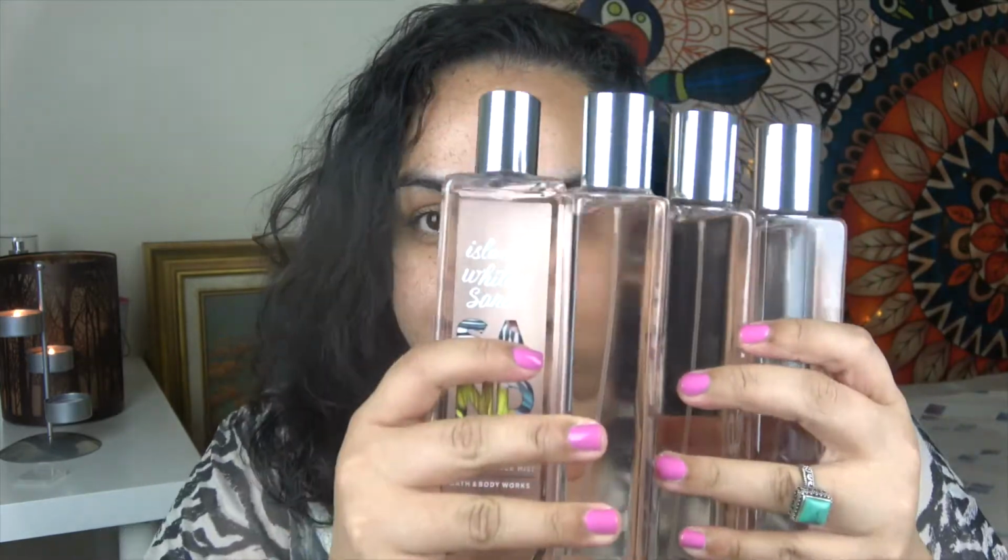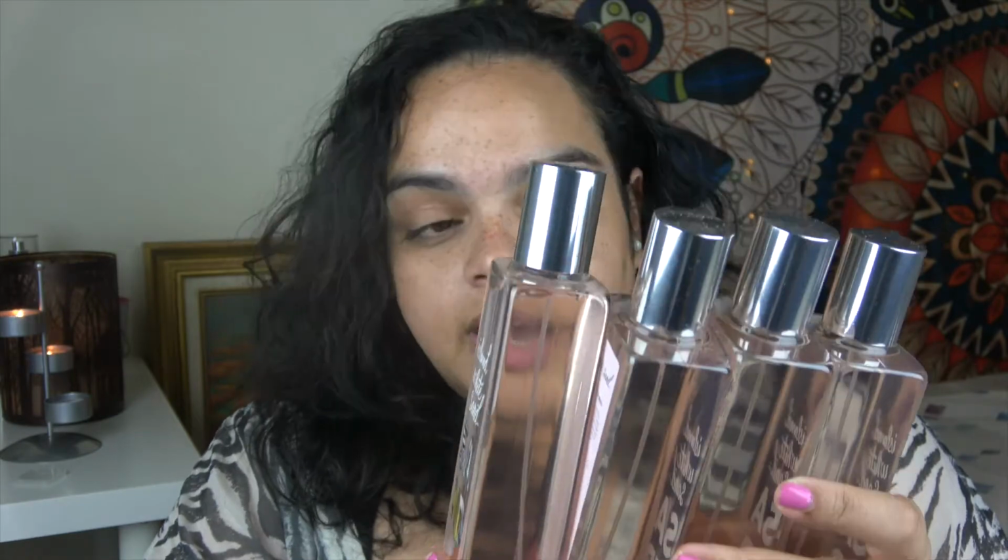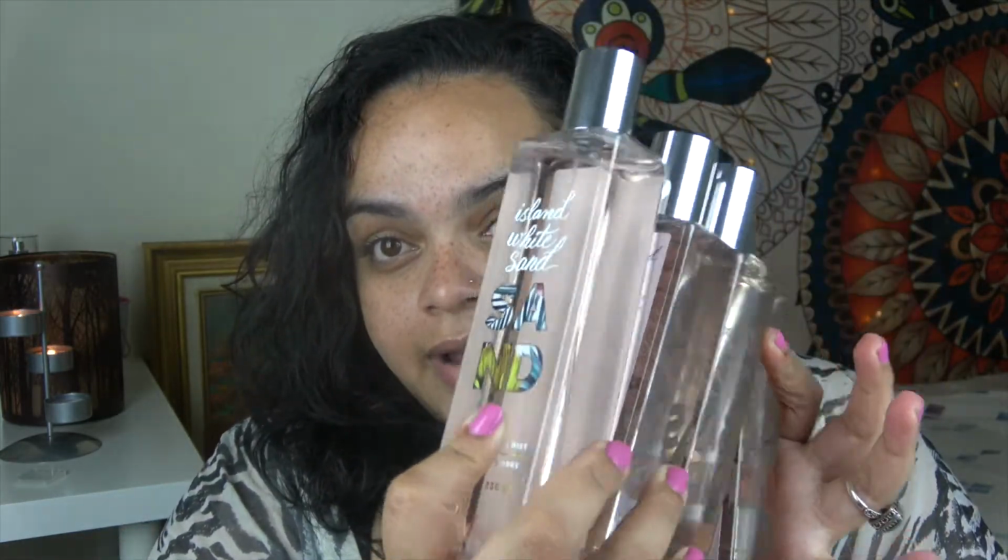I picked, oh, let me see. I don't know if I can do this. Hold on, hold on. Alright, so as you can see, that's 4 of the Island White Sand body spray. I already have one and it's pretty much up to about here. And I only got it maybe 2 weeks ago, so I just wanted to make sure that I have backups. I don't know what I'm gonna be doing with these, but I'm actually in love with this scent, so that's why I picked a few more.